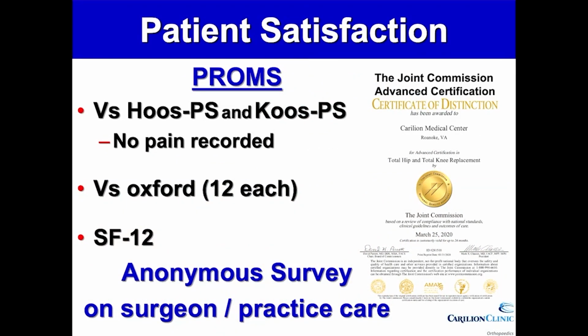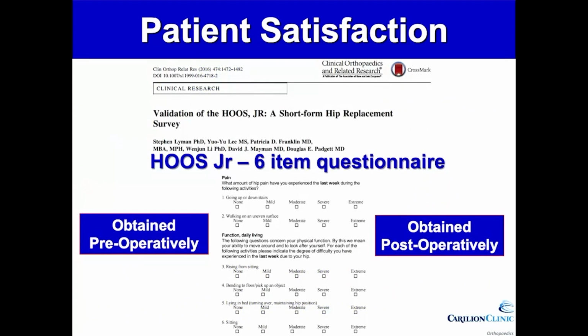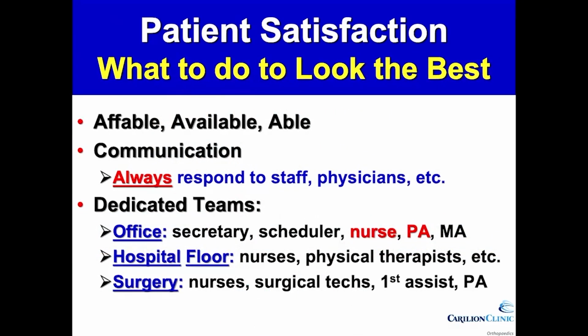And because of that, if you want to get Joint Commission certification, or advanced certification to be a total hip and total knee center, you have to have PROMs. You have to have some type of anonymous survey that objectively measures your care and how the patient feels about their experience. And so we've adopted in our institution the HOOS Jr. score. We get it on every patient pre-operatively, and to be compliant with Joint Commission for our advanced certification, it also has to be obtained post-operatively, and it's all part of our protocols now.